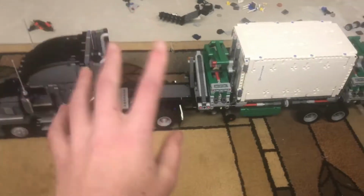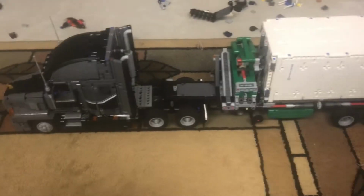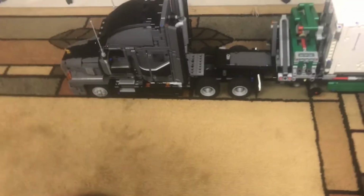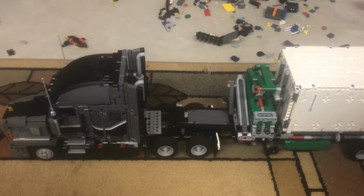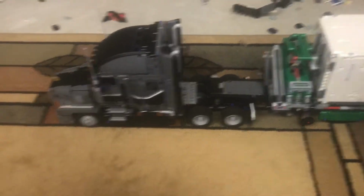Alright guys, so here we have number 6 on my list. It can't even fit in the camera. It's a pretty big set. I've done a review on this set. I won't talk much about it, since I've already done a review on it. But yeah, this is the Mac Anthem from 2018. It comes with 2,595 pieces, and the price tag on this thing is $180.